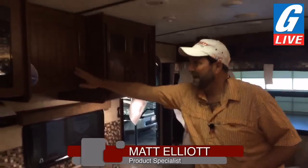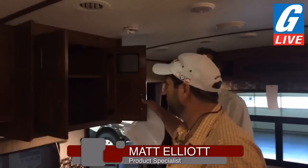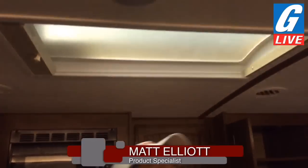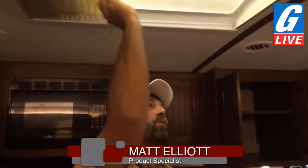Look at the beautiful cabinet doors. With the Jayco, this is a solid lumber door. They've got beautiful cabinets with shelves inside, so there's no space wasted. They've got a skylight. Now, we're inside a building right now, but if we were out of doors right now, you would really appreciate this skylight. A lot of trailers feel kind of dark inside, but this really lets in a lot. And if it's hot out and you don't want all that light, you can close that blind.